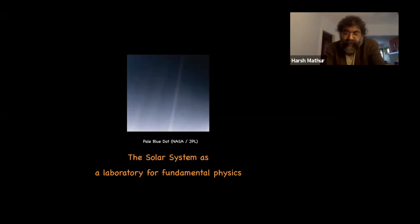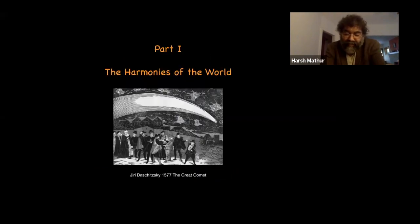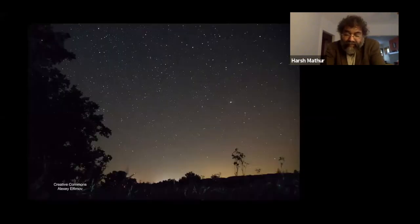I stole the title of the first part of my talk from Johannes Kepler, and I'm trying to evoke his times with this woodcut of a comet. If you look at the sky at night, you can easily recognize the planets. Venus is brighter than any star, and the other planets are also among the brighter points of light in the night sky. But what is more distinctive about the planets than their brightness is the fact that they move.